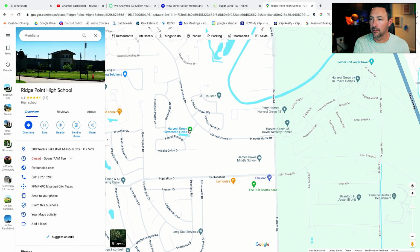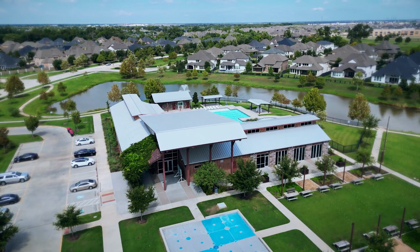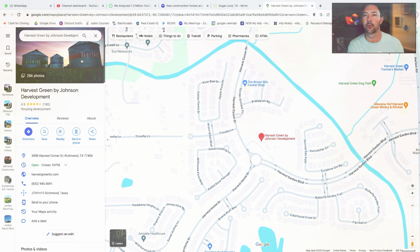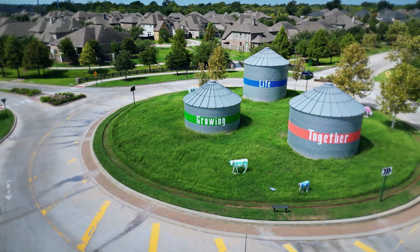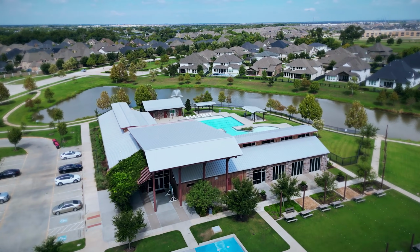As you see here, you've got the Harvest Green Farmstead Field, so you've got fishing lakes and stuff right there. You've got a lot of the master plan community builders in here, like Perry Homes. But if we select Harvest Green, the Johnson development, you're going to notice one thing. It's a farm community almost, right? That's the vibe. When you're driving in there, you have all these grain silos, fake cows and goats, but you do have really cool community centers and really cool parks out there.